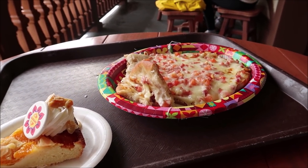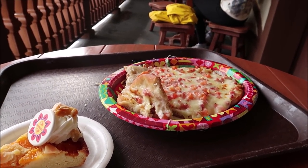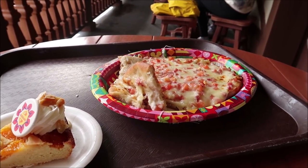I think it's okay. I'd much rather get the pepperoni flatbread or the old pizza. I forget which one it was they had here. That was really, really good. Oh man, I'm gonna have to look it up. But the one they had before, I really like that one.